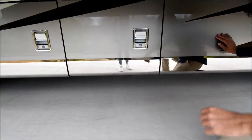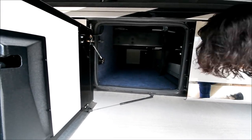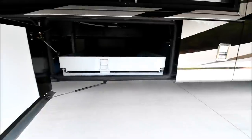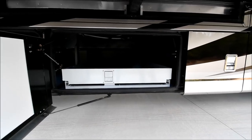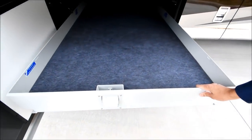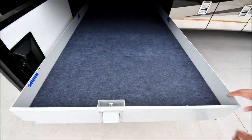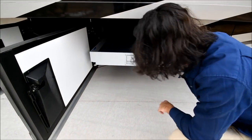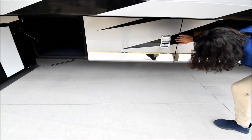Step to this one. This is a pass-through storage compartment. And we have another pass-through storage compartment. Now you do have LED lighting under here. And this is actually an option as well. One of the many options this coach has is a slide-out compartment drawer. This is a massive one. It takes up this entire compartment width-wise. Very easy to slide. Shut these. There we go.